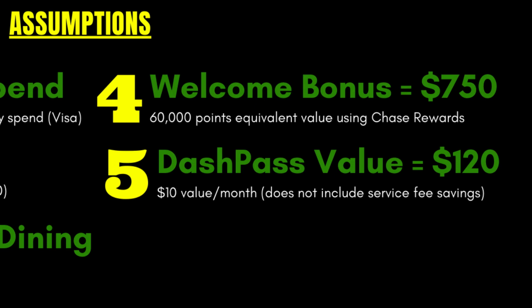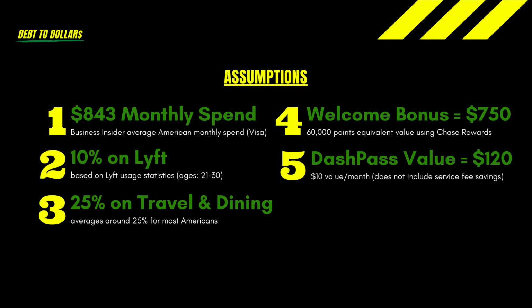So we're going to assume that you do use the DoorDash Dashpass. That's hard to say. And the value is $120 because it's roughly valued at $10 a month for what you would spend to receive that subscription. I am not going to include or estimate or assume the savings that you'd be receiving in service fees. So that's additional on top of these calculations.